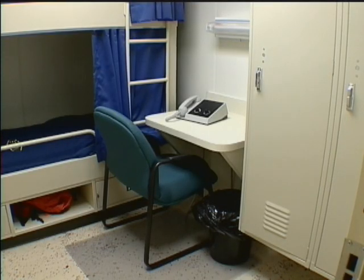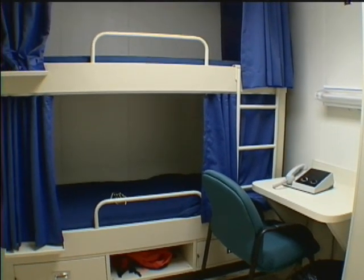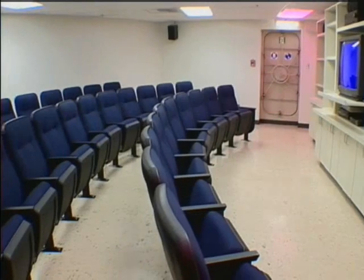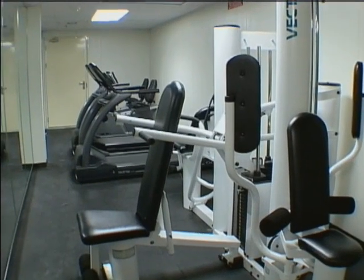The living quarters are a quiet reprieve from the busy pace of drilling operations outside. Most rigs have 2 or 4-person cabins where crews relax and sleep. Personnel can also take advantage of the media room and exercise area in their off time.